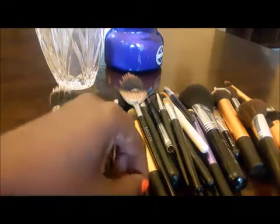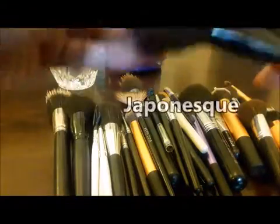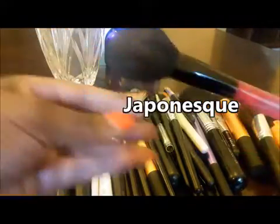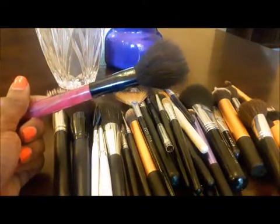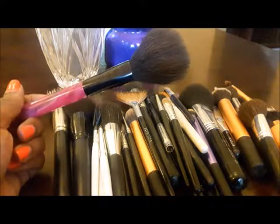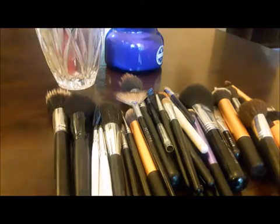Now for applying powder all over my face, I use this brush. This is a brush by, and I will show you the company because I don't want to butcher the name. And if you can't see it, I'll be sure to put the name of the company on the bottom of the screen. But I love this little brush. I use it for applying powder all over the face, as well as applying my finishing powder. After I have finished applying my powder, I use a finishing powder, and this is the brush that I use. So I'll definitely keep this brush.